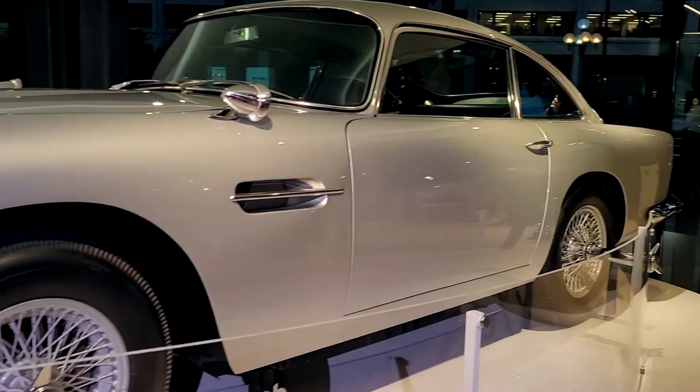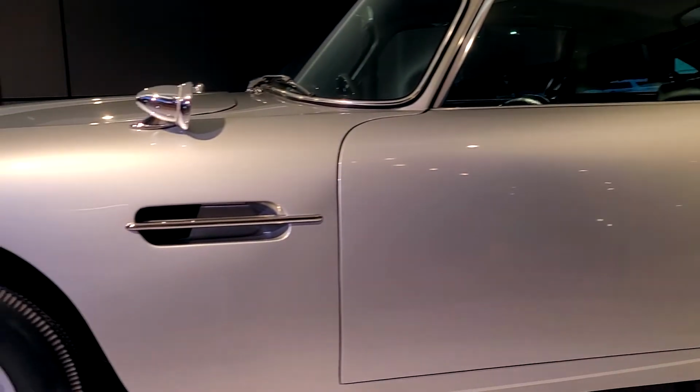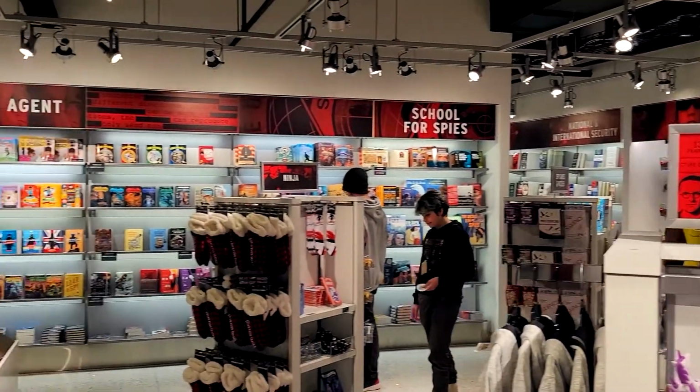This is a replica of 007's Aston Martin. This thing is pretty sweet, and they definitely do not let you touch it or look inside too closely. At the end of the museum, we have this amazing gift shop. It's the last stop.